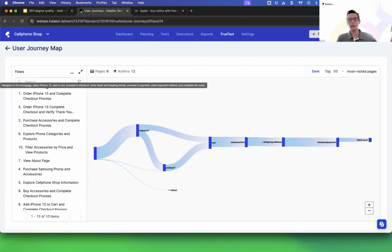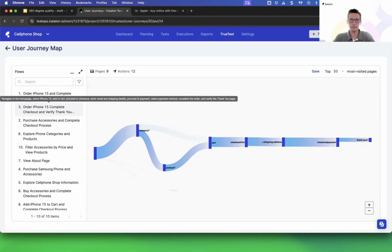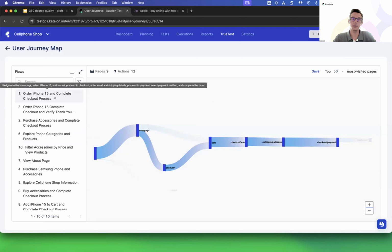So you can define, hey, in the past day, in the past week, in the past month, or the past X many hours, what are the main flows that people are going through in my application? And if you click on each one of these flows, it gets highlighted on the map on the right. So you can literally just focus on the flows that matter. And if you hover over the flow, you can see a natural language description.